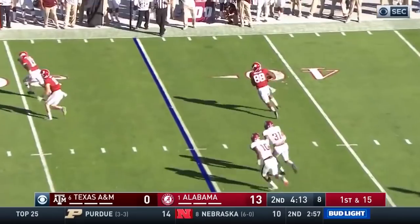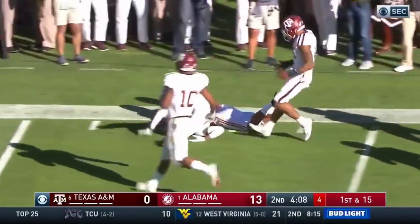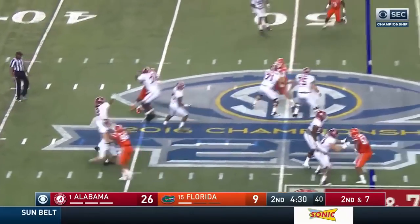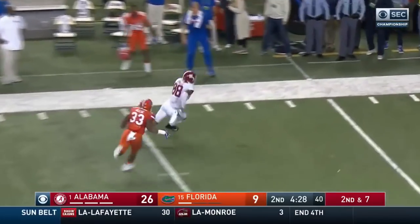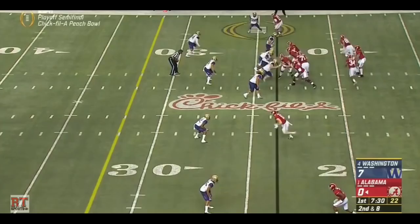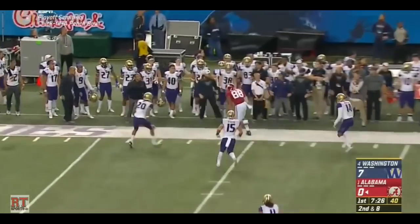Hurts. Into the flat. O.J. Howard. Fifth catch of the football. And here goes Stewart. They fake the sweep. Hurts back. Goes for the shorter man. How about that? Nice call, Mr. Danielson. 130 pounds. Hurts downfield and open.